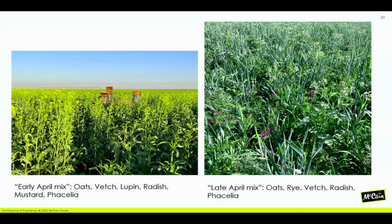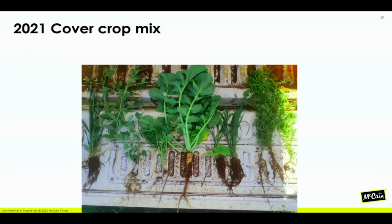Right hand side, you see the late April mix. That's oats, rye, veg, radish, and phacelia. Yeah, also looks nice. So, to me, what is better? The more expensive one, the cheaper one? I don't know. I think the most important is do something, do it right, and you will always have a good benefit. This was 2021, just a picture of the different plant species we had in that cover crop. You see some radish, there is some veg, some oats. We had peas in there.